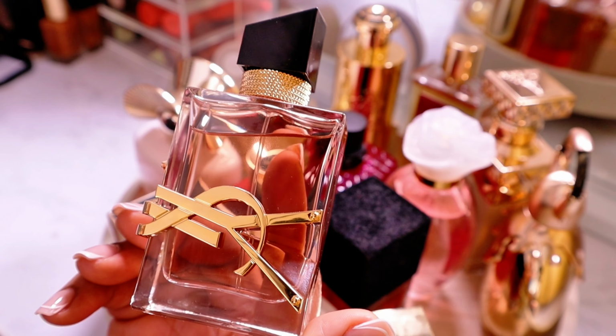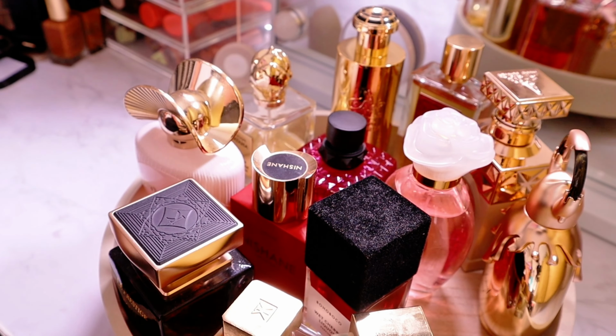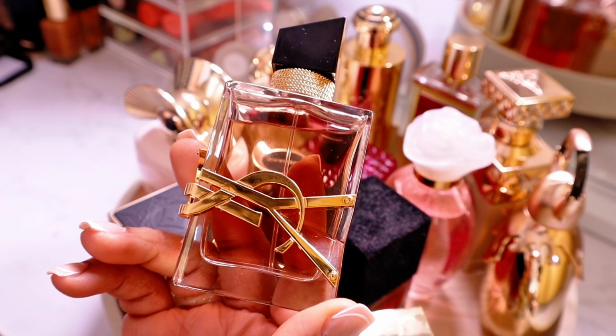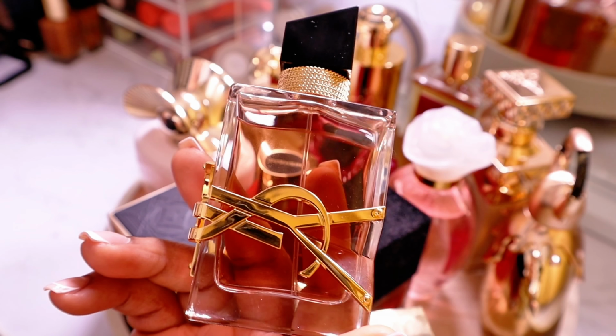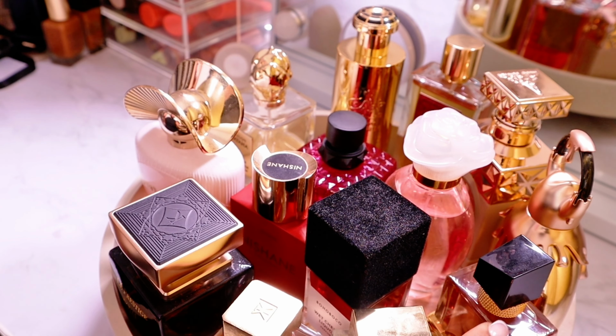So I definitely want to get to know this one a little bit more. I kind of feel like it gives me the whole Libre DNA, but it's different. I feel like this one is different. I did sample it and test it out at duty free when I purchased it, but I forgot what it's like. So I want to get to know this one a little bit more.